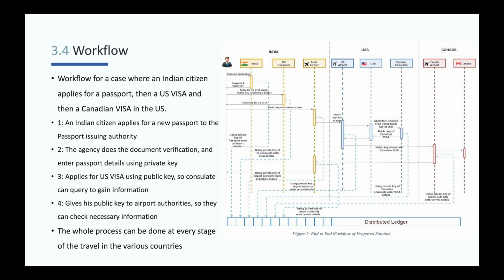Now, for this person to apply for a US visa, he just needs to give the US consulate his public key. You can see that here: apply for a US visa using public key. And the consulate can query the ledger to get relevant passport information. Then they can use their private key to store information about the visa regardless of whether the visa is granted or declined. So even if the visa is declined, they can store that information so other visa agencies can see that this person has been declined another visa.